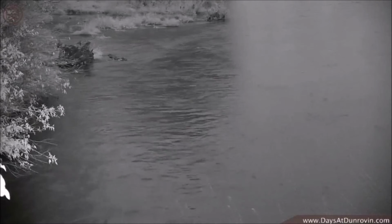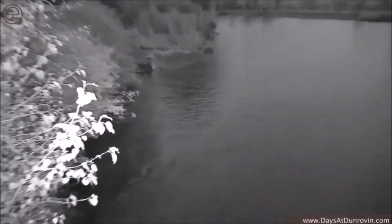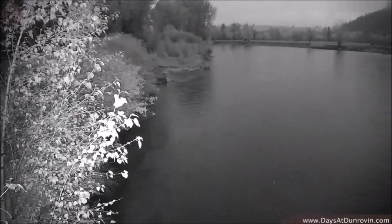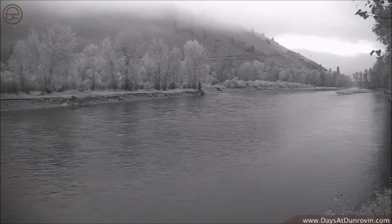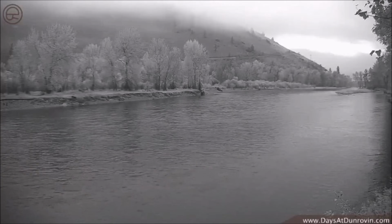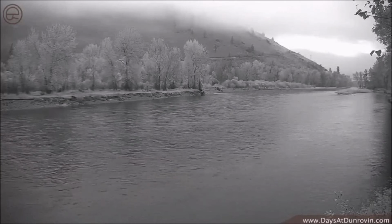So I haven't seen the beaver pop up for a while. Might zoom out and see if we can catch some motion. I've zoomed it out so that it has a chance to capture a little bit more light.